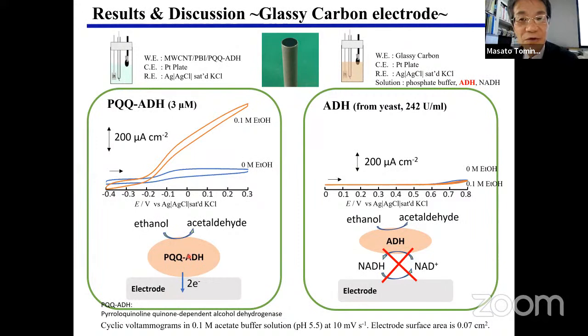Okay, of course, we obtained another enzyme from yeast. So this is just ADH. In this case, we could not achieve direct electron transfer between this enzyme and the electrode. We cannot obtain any oxidation peak. So we selected this enzyme.